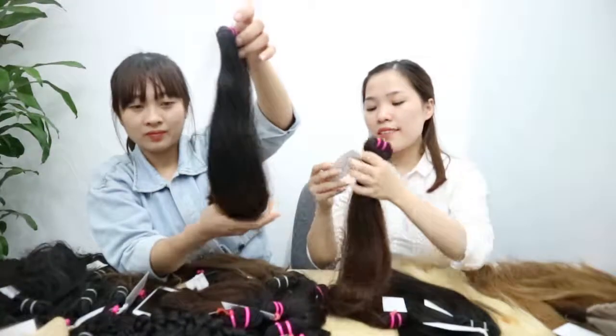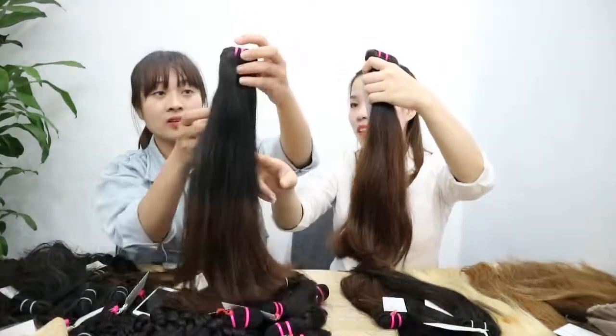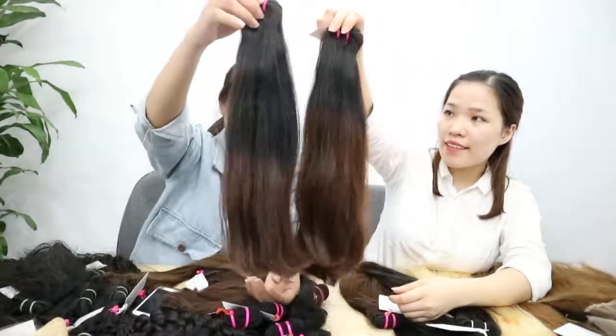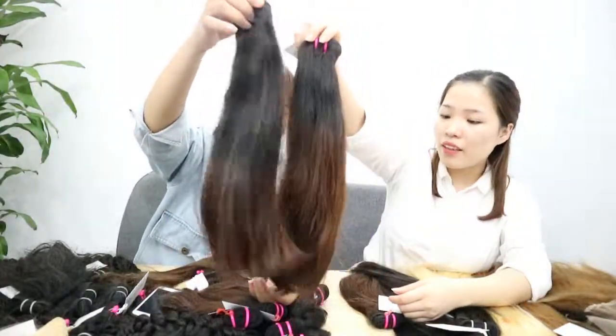And this one is 16 inches. And this one is also 16. Yeah, understand, they are the same length. Okay, hold this, hold this.